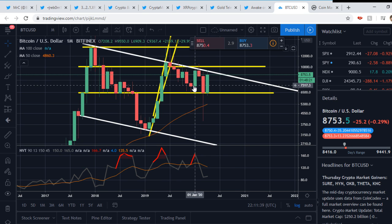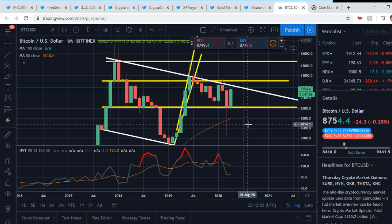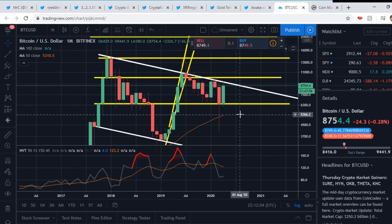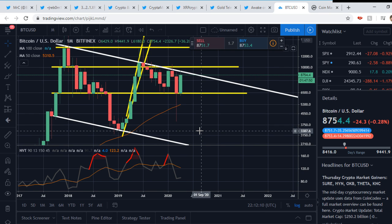We can see the resistance and support lines, right? This is Bitcoin, by the way, on the monthly. Each candle is a monthly. So look at this. It went to the resistance. Look how many times this is on the monthly. So this is huge resistance. Look at that, month after month after month. Resistance, resistance, resistance. You can see the support is all the way down there. So it got rejected, and what's going to happen next, who knows, guys.